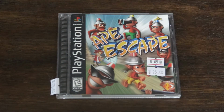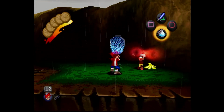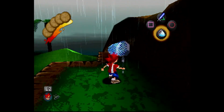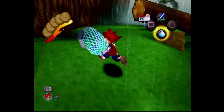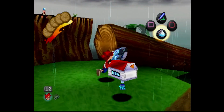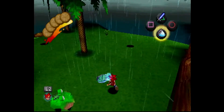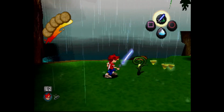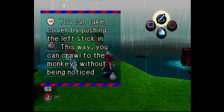Now here's a game that's a blast from the past, Ape Escape on PlayStation. Now, I've been meaning to pick up this game pretty much ever since I started collecting, but for whatever odd reason, every time I come across a copy, I always felt like the seller was asking way too much for the game. As a matter of fact, probably a week or so before I came to the Louisville Arcade Expo, I saw a copy of this at a game store that they were asking $60 for, and I came so close to buying it.